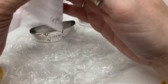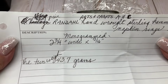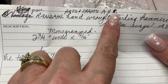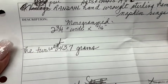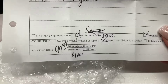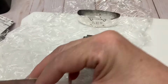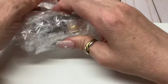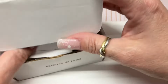All right, let's see what these are. I don't even know what these are. Are they napkin rings? Yeah, they are. Okay. A pair of Randall Arts and Crafts hand-wrought sterling hammered napkin rings, A88, not ASS, monograms. The two weigh 43.7 grams, wow. These are going to start at $9.99. Very, very cool. Let's wrap them so they're not dinging each other, and then they're safe for shipping. Done in a little box with the paper for me.